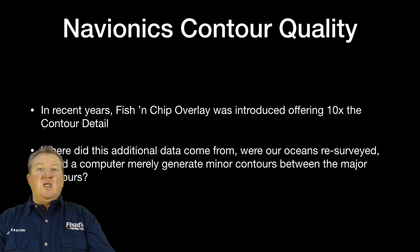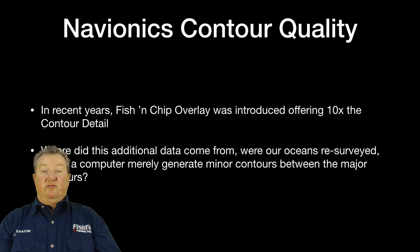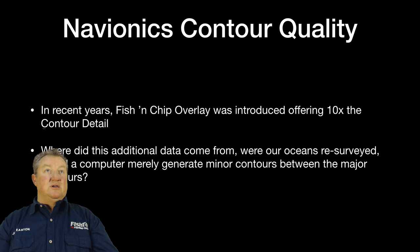But what happened recently? Okay, that was 10 years ago. Let's bring it a little bit more recent. Navionics contour quality. In recent years, the fish and chip overlay was introduced, offering 10 times the contour detail. Bang, and was that a bit of marketing? Get your new Platinum Plus chart. It's got a fish and chip overlay. It's 10 times the data. It's got 10 times the contours. Very, very exciting stuff.